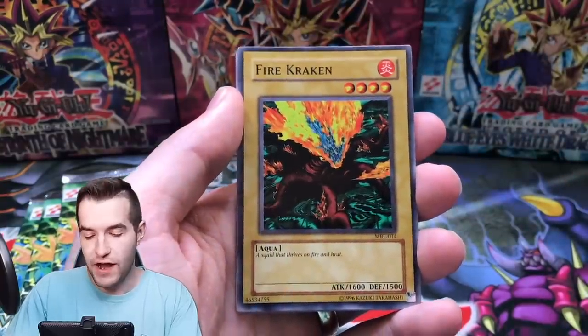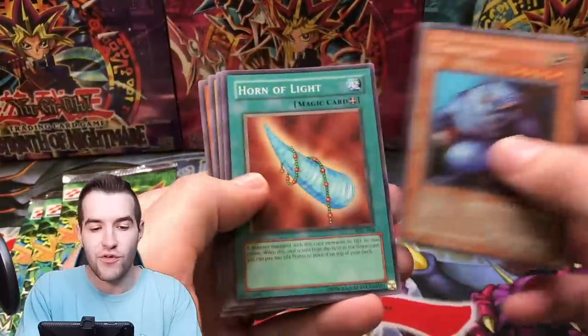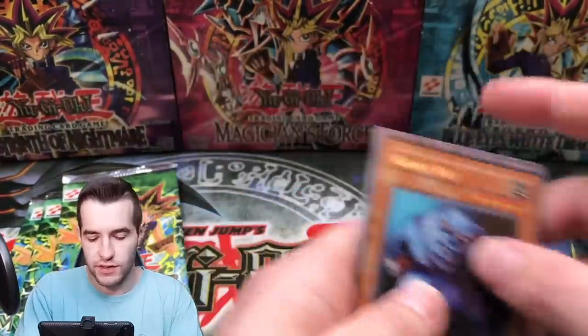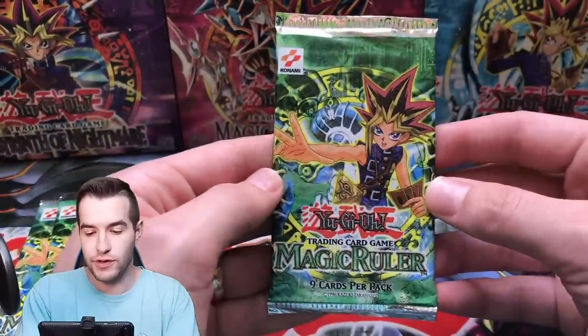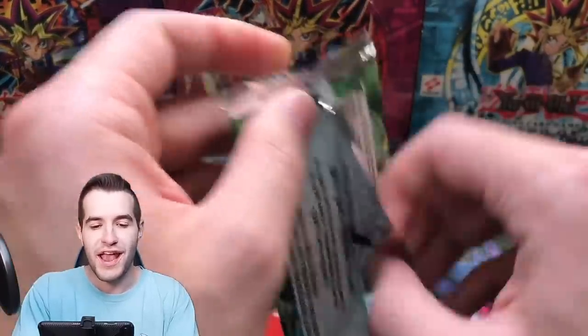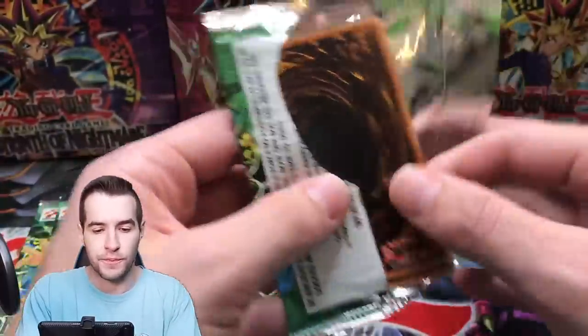Ancient One of the Deep Forest, Fire Kraken, Dark Witch, and a giant rat. Oh my goodness. This is so unlucky. Electric Snake. Three more packs. Here we go. Let's get something good. We've gotten one Ultra and one Super so far. Let's see what we can do.